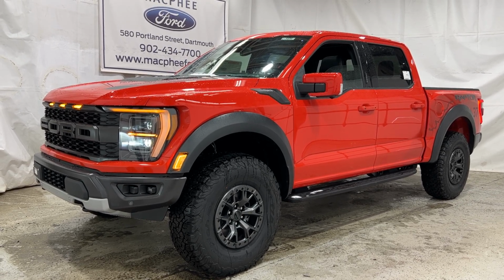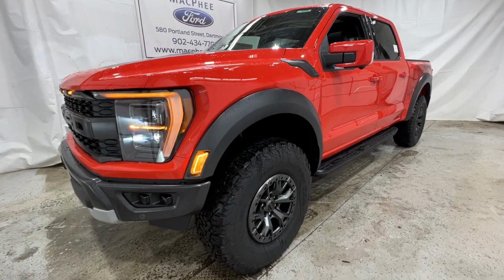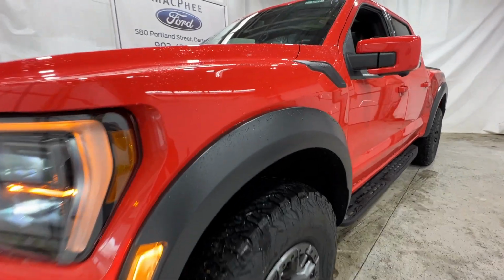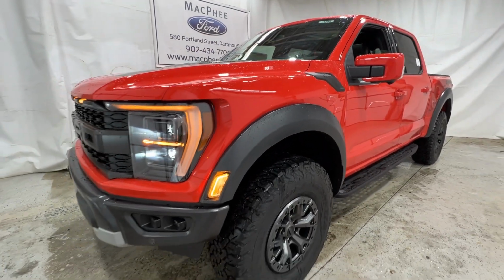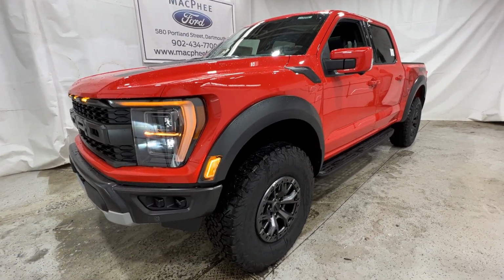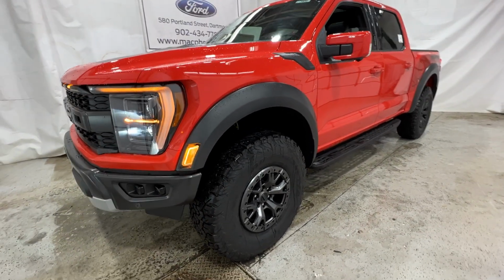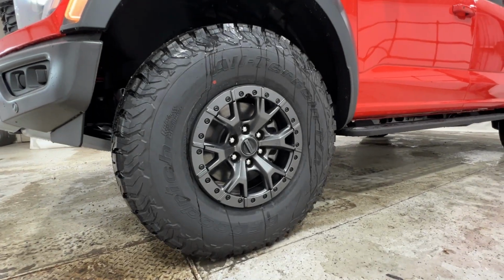Today we're going to be taking a look at this brand new 2022 Ford F-150 Raptor. This particular Raptor is finished in Code Orange Metallic, which is actually a Raptor exclusive color, so it's not found on any other Ford vehicle besides the Raptor models. And this also has the very desirable Raptor 37 performance package, which does include these massive 37-inch tires.